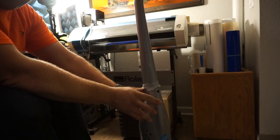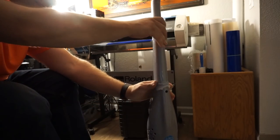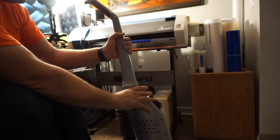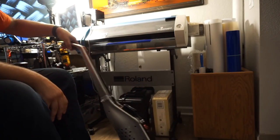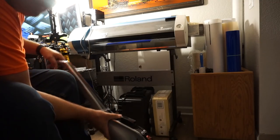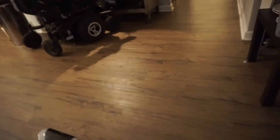Yeah, the stuff's completely set up now. I think we're good. It's nice and solid. No more jiggling around. All right, let's go vacuum some stuff.